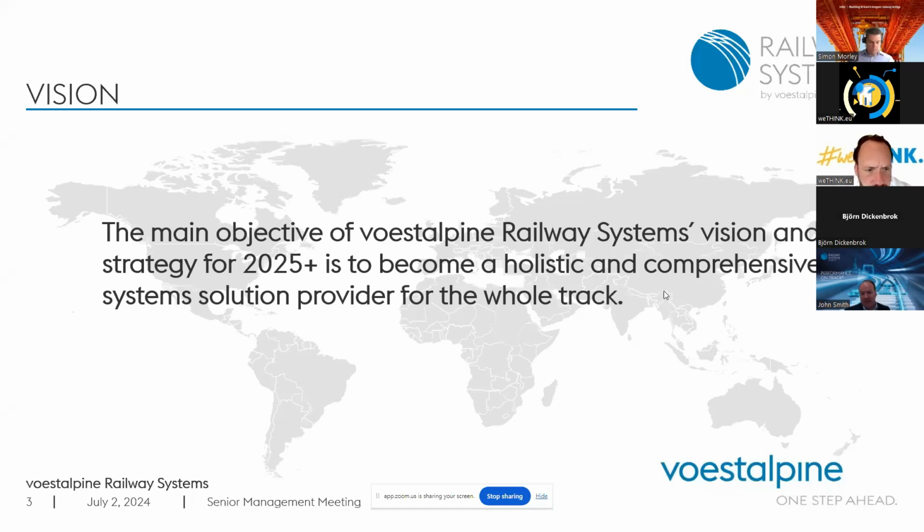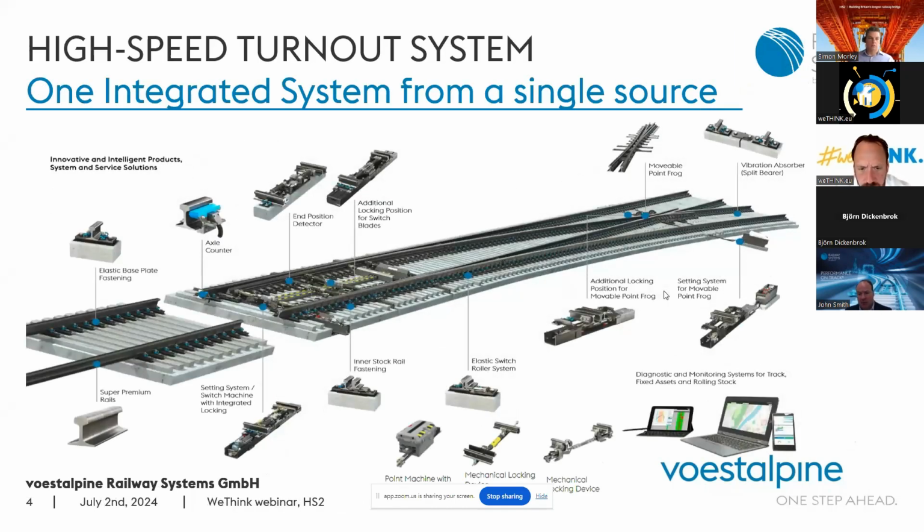And our vision really is to become a comprehensive system solution provider for the whole track system. And today we're going to focus a little bit on the high-speed turnout system relating to HS2. And as you can see from the picture here, we have within our scope of supply all of the various elements and systems required to provide an integrated turnout system for a railway like HS2. And our strategy is entirely compatible with HS2's own desire to consider S&C as a system and to benefit from the integrated approach that we're able to present.